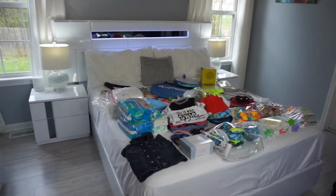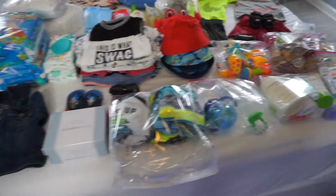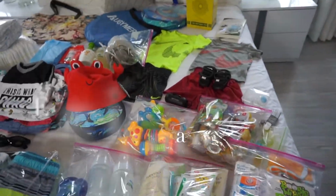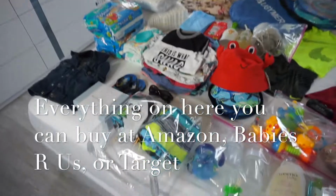Alright guys, so I'm gonna show you what I'm gonna be taking for Caleb. This is all for him. This is his suitcase. We're gonna take one suitcase for us and then one for him. And here I'm just gonna show you each thing. There's a lot of things on here, so I don't even know where to start.